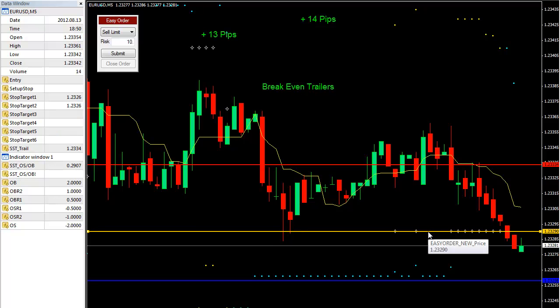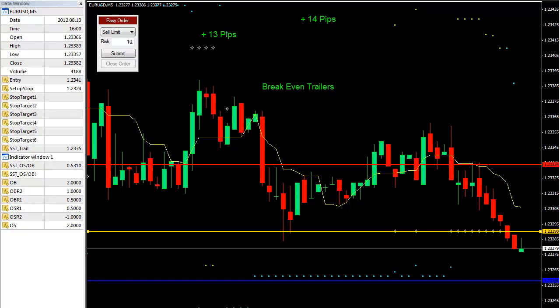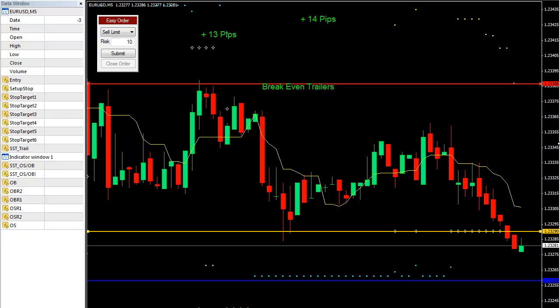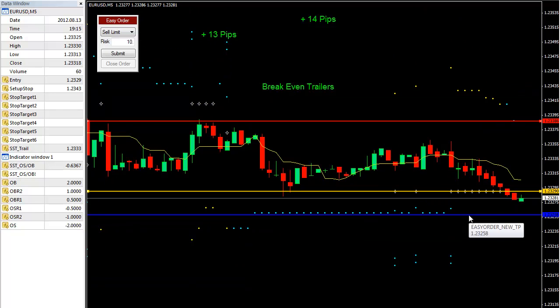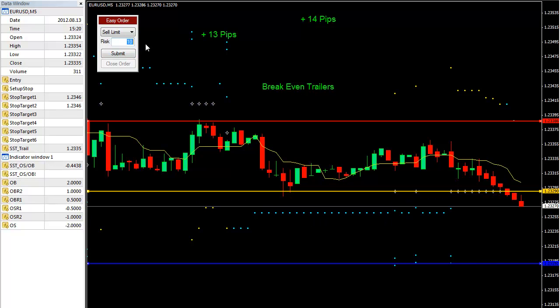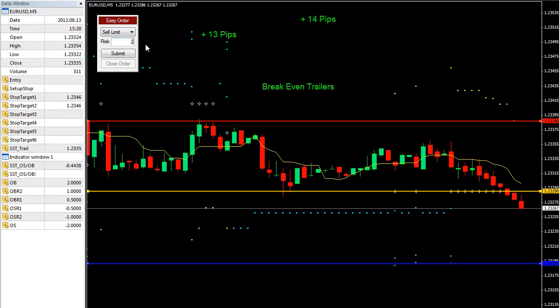No more typing into the cumbersome MetaTrader order area, which I hate. It's one of the things I don't like about MetaTrader. Not only that, but you could easily move your stop following the SST dots, and obviously your target as well. So basically with this cool plugin, you can chart trade. You can trade right on your chart. Of course, I got to hit submit, and once I do, it's going to submit the order. Not only that, but you can risk a certain percentage of your allotted account. So if you want to risk 2%, which is what we recommend, go ahead and put a 2 in there.